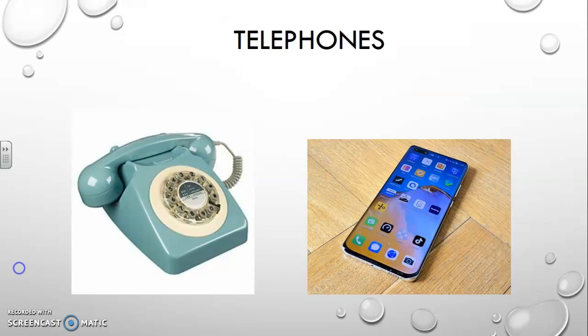So let's have a look at these telephones. One of them is a new telephone, it's a smartphone, and the other one is an old landline telephone that would plug into your wall. I want you to just pause the video here and have a chat with your grown-up about all of the different things about these two phones.